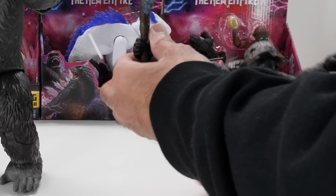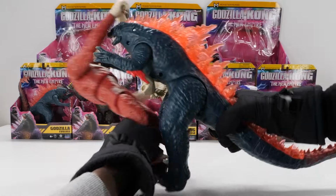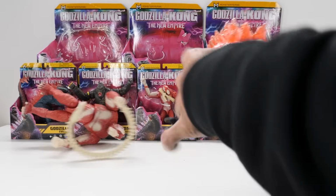Kong doesn't really come with any accessories, which is a bummer. There's his legendary battle axe. Let the battle begin! Let them fight!